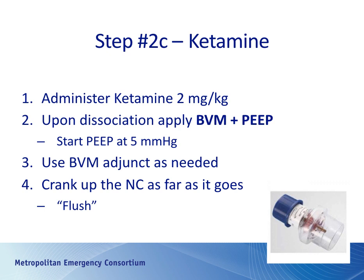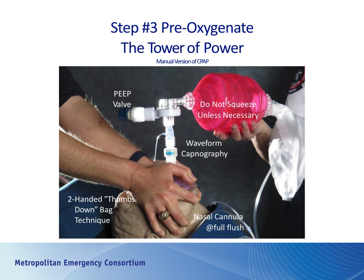You use the BVM to supplement ventilations as needed. Again, if the patient is breathing fast and deep or is breathing adequately but just needs help with oxygenation, you do not need to bag the patient. We are going to put the nasal cannula on, and we're going to crank it up as far as it goes. So full flush, whatever your maximum flow rate is on your meter, that's what we're going to use. So we've got this done, and this is what they call the tower of power for pre-oxygenation. We've got the PEEP valve, we've got the BVM that you can squeeze if it's necessary, but usually you don't.